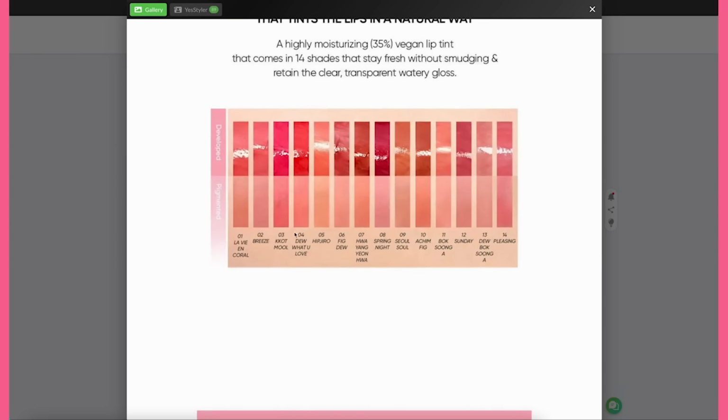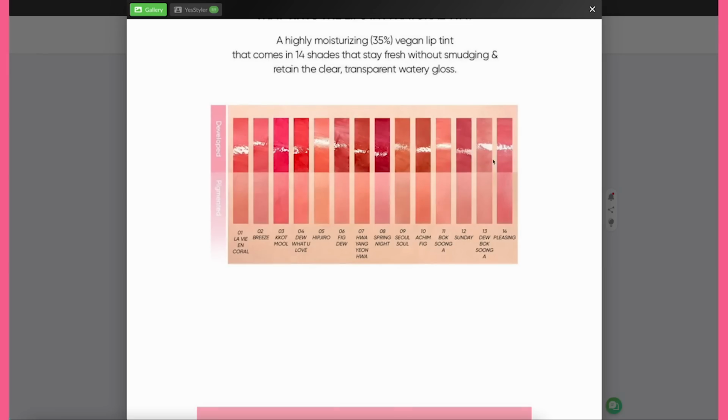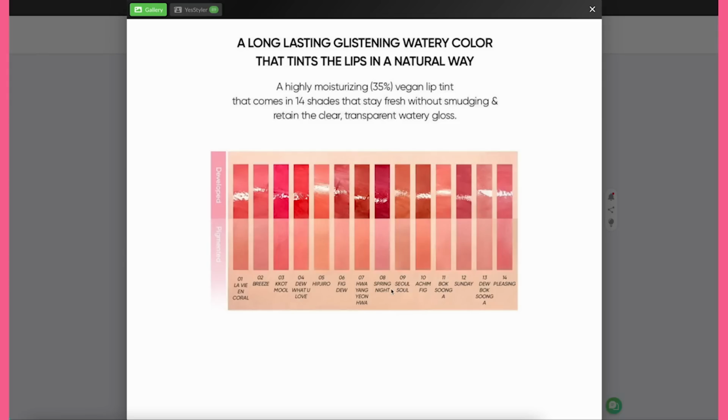Okay, so this is fun because you can see the stain too. So smart. Such good marketing photos. Pleasing is stunning. This Dubok Soong is really nice. 13. Maybe I'll just go by the numbers. 14, 13, 12, 11, 10, 9, 8. Control yourself, girl. I'm getting too excited. Okay, what should I do here? I think I'm gonna go with Spring Night 8, 13, and 14.